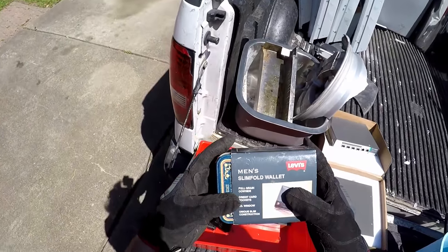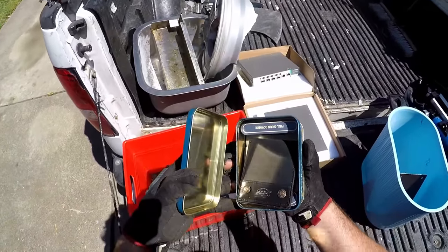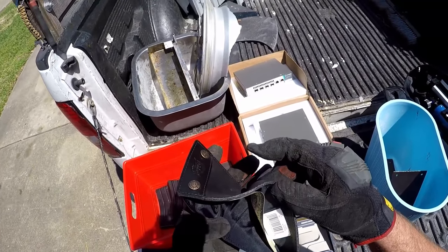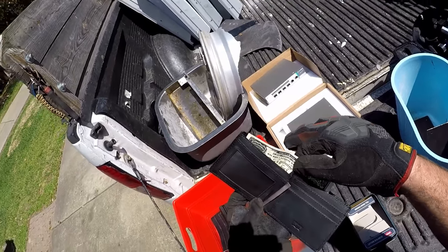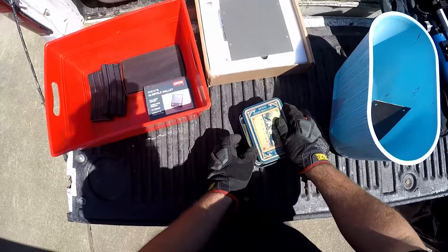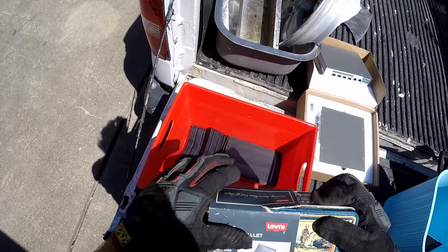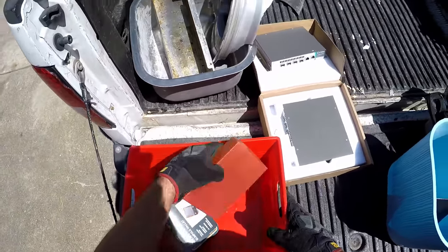We got a Levi's men's semi-fold wallet. It's still in there, looks like it's never even been used. I thought it had money in it. Pre-shrunk, genuine leather, a new wallet in the packaging, so that's pretty cool. I might use that for myself, garage sale, I don't know.